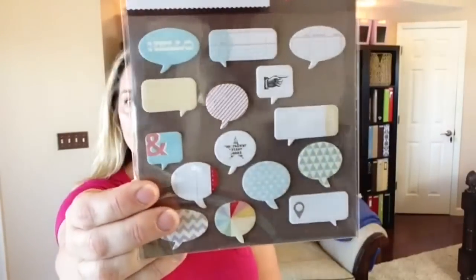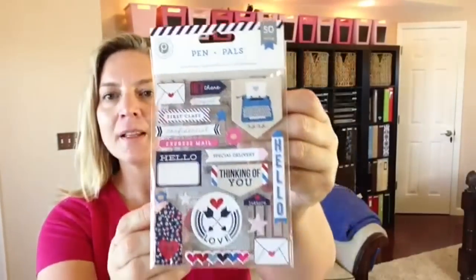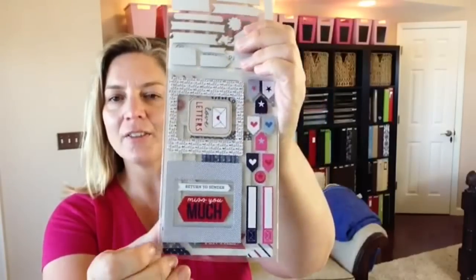I like the Seven Gypsies stuff because it looks pretty basic and retro. So I do a lot of family history. I really liked all of those little speech bubbles. That's Studio Calico. Also $1. That's my $1 makes me happy for embellishments. This was $1 also, Pink Paisley. And I just love that.